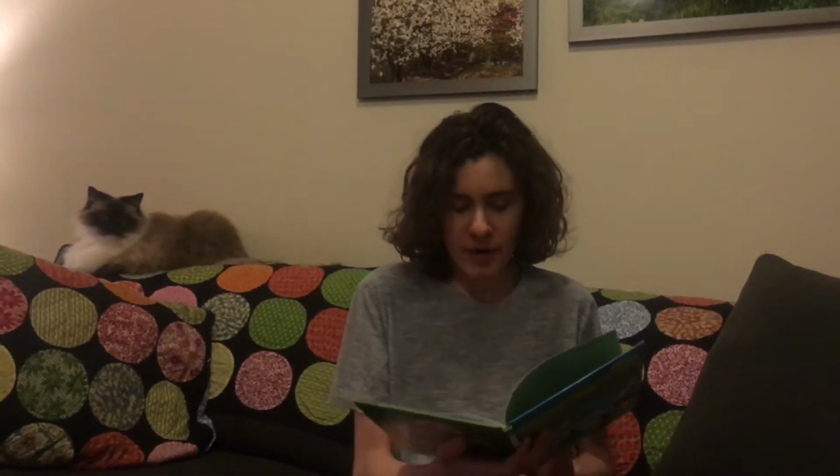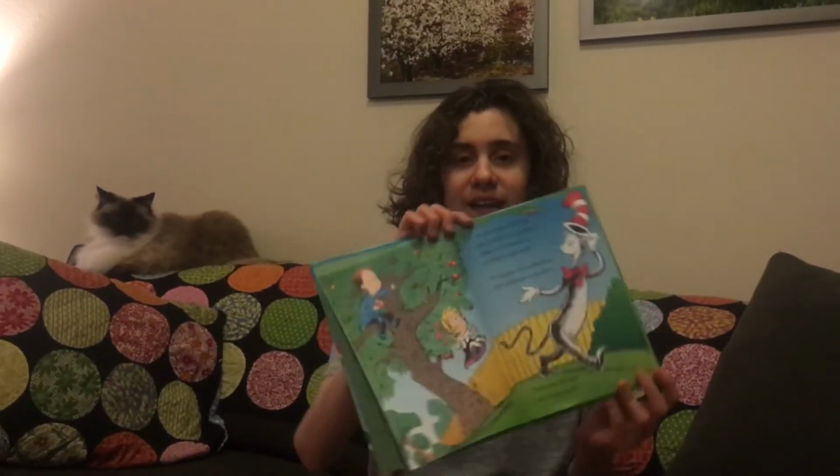I'm the Cat in the Hat, and I want you to please take a few moments to look at the trees. If you pay close attention, you might get to exclaim, "There are 50 trees I bet I can name." Here's Cat in the Hat.